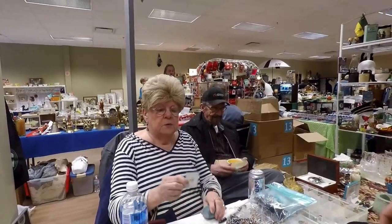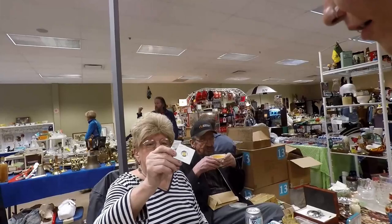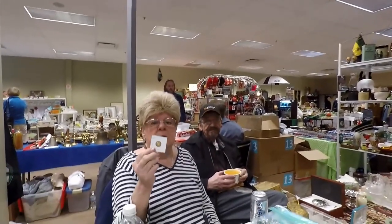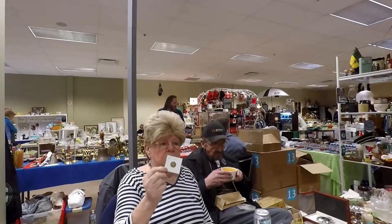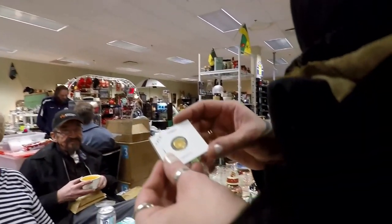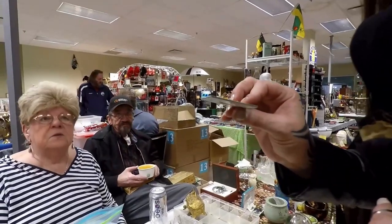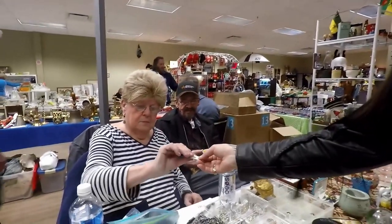This is a California gold, little tiny miniature coin. It's got the date on it. It's tiny. It's 1852. It was a promotional type piece. It's got the Indian on it. I want $20 for that. It's California gold. You probably wouldn't find another one. I think we should probably get it. Yeah, we'll take that too.